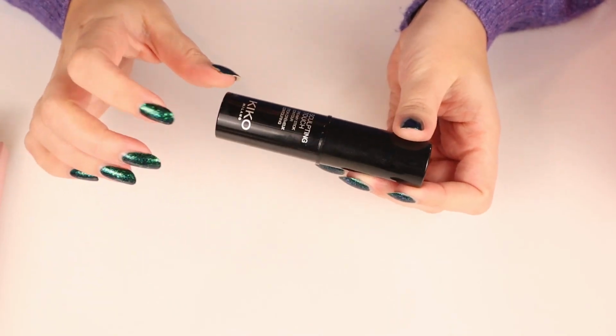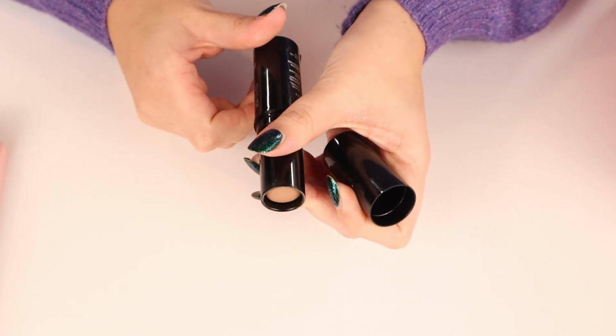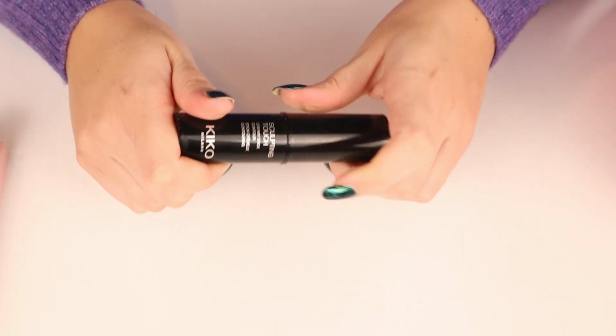I think so. Then one of my favorite cream bronzers in my collection is the Kiko Sculpting Touch Creamy Stick Contour in 200. I really like the shade. I really like how this works. You can see I've used this a bunch. It is not too creamy, but it's also not too stiff. It's just really easy to work with. One of my favorites, one of my staples in my collection.